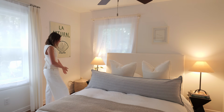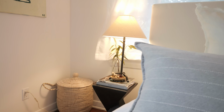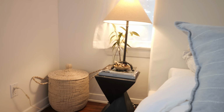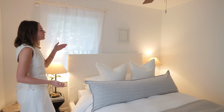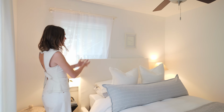My nightstands were also from Facebook Marketplace. I bought them when I moved in just because I needed something, and I ended up keeping them. I love them. I love the black and white and blue color story that I have going on. And above the bed, I have this small print. It's a poem from a former colleague's husband. And it just says winter dreams of summer love, and I don't know, I love how that sounds, so I hung that there.